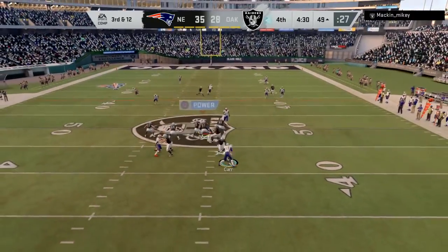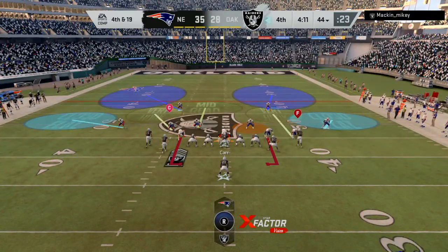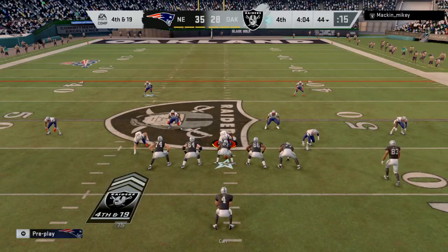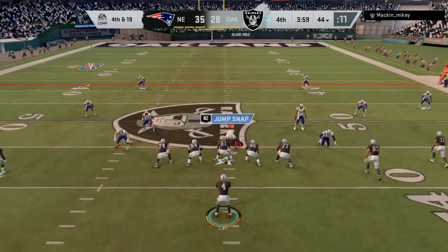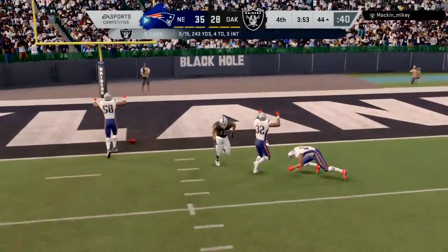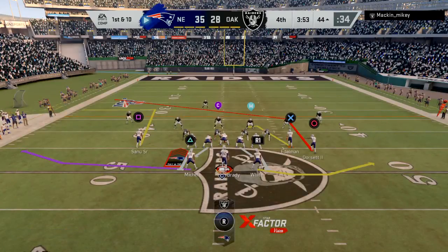Carr with a play fake to Jacobs. Under pressure here, and down he goes. Sacked back at about the 43-yard line. Kyle Van Noy with a big-time sack on 3rd down. It's a loss of 7. The Raiders do snap it. It's Carr looking downfield for Jones. And that is incomplete. The Raiders try it on 4th down, but to no avail. And the Patriots take over, and they're going to have terrific field position.